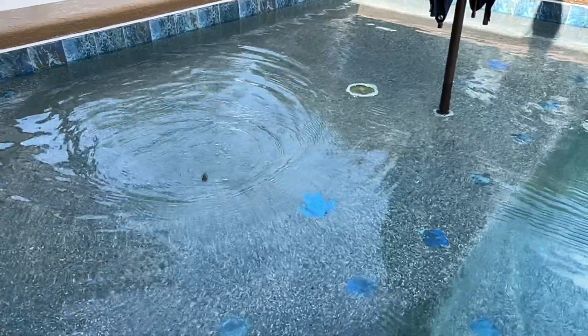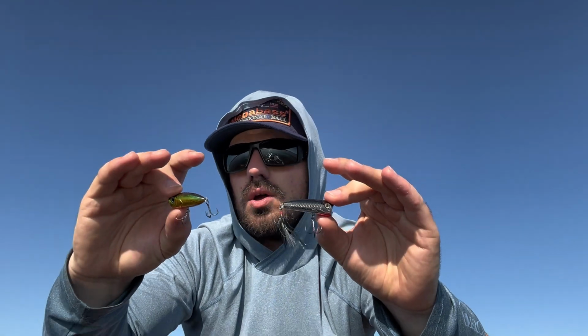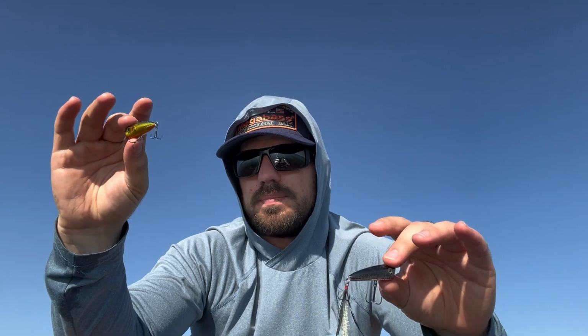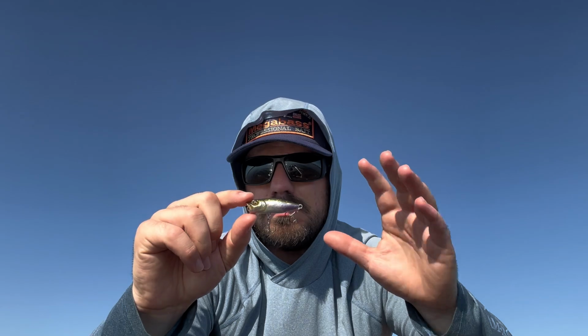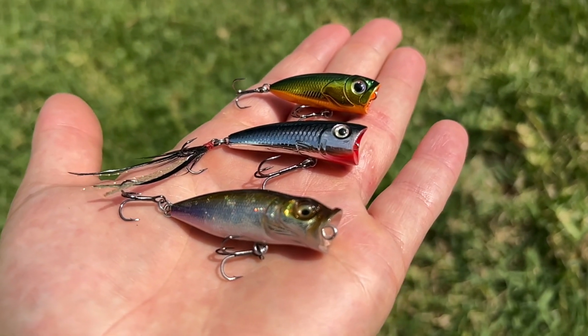So these 2 baits are on 2 ends of the spectrum, right? We have a subtle walking bait, we have a loud popping, chugging bait, and then the Megabass falls right in the middle here. It can do a little bit of both, but gets the best of both worlds there.